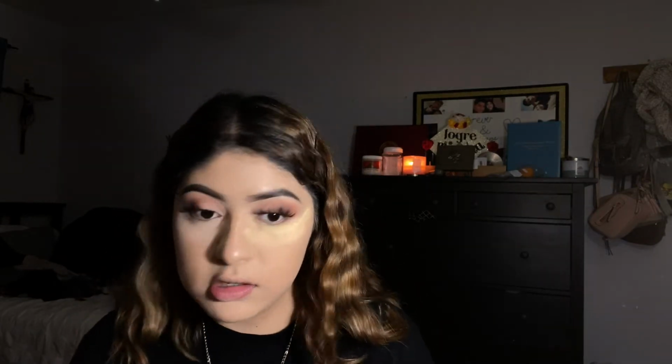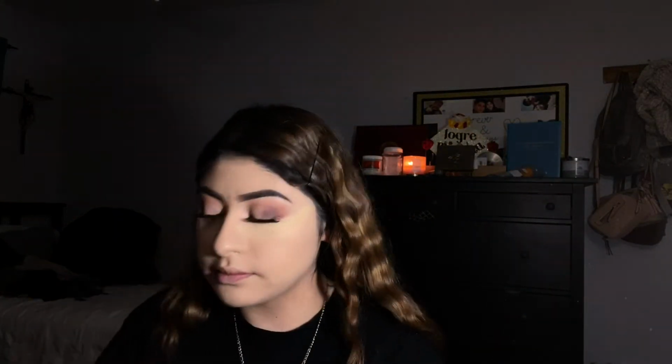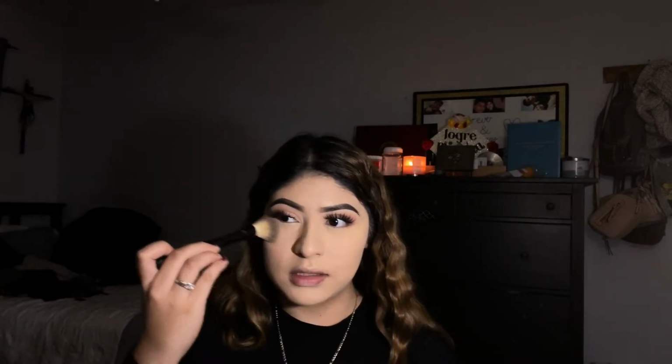I already set with the Airspun right here and my forehead and right here. I'm gonna go ahead and apply this in other areas of my face that I didn't get. I'm gonna use my broken ass Rimmel London powder and I'm gonna brush everything off. I feel like I see more coverage on this side than this side, but it's a little more yellow, but it doesn't look bad, to be honest.